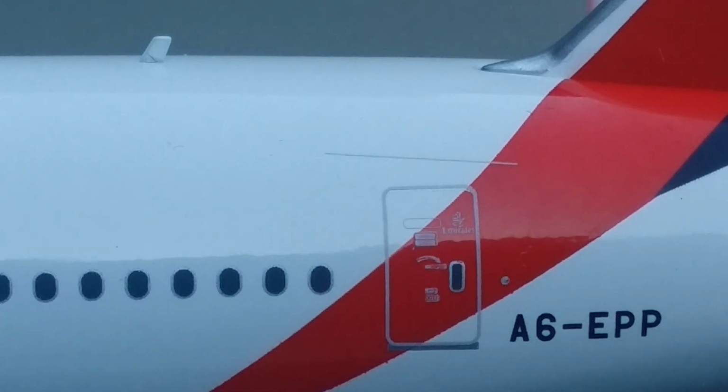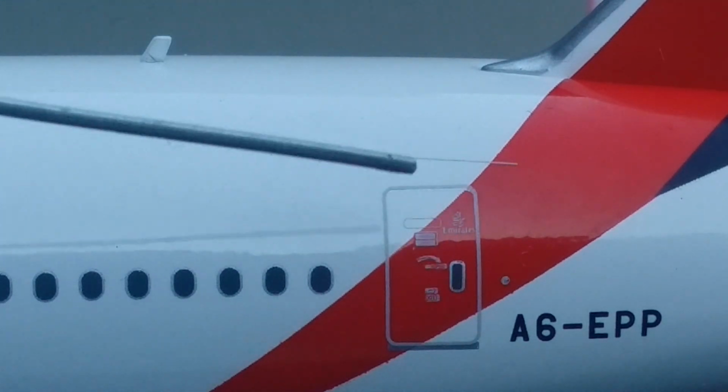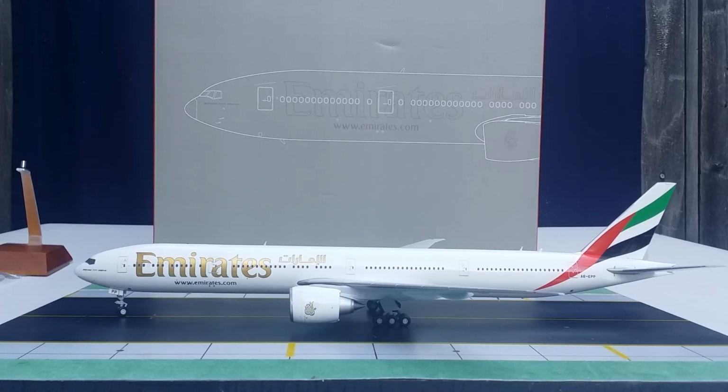Okay, now we're looking at the back door and the rear part of the aircraft, where you see the Emirates decal right here engraved in the door right there, as well as all the details right there. And then let's talk about the registration ship number, A6-EPP. Registration ship number A6-EPP. This is the 126th Emirates Boeing 777-300ER jetliner out of the 131 that's currently operating in service to enter the Emirates fleet. And the first test flight on this aircraft took place on July 18, 2016, and was delivered to Emirates 11 days later on July 29, 2016. Okay.